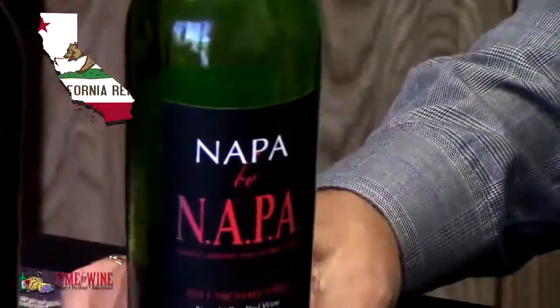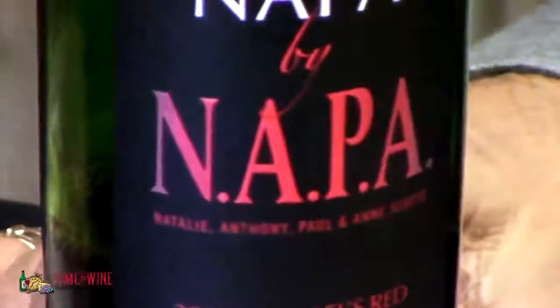Today, I'm in California. We have a wine, Napa by Napa. Interesting little twist, but the Napa stands for four different names, and I'll tell you about those in a moment. Many of you love Napa wines, as I do. Wines from California have grown. They're terrific, really tasting well.